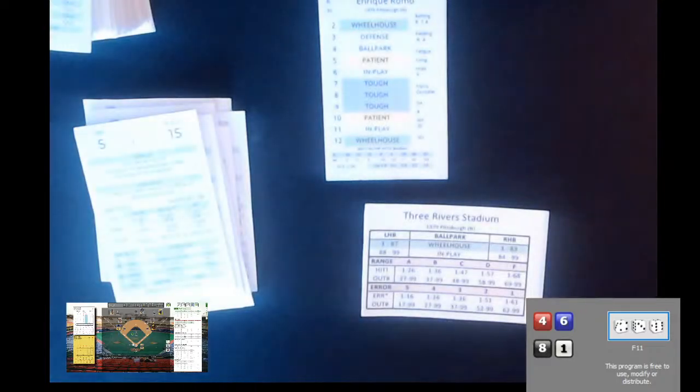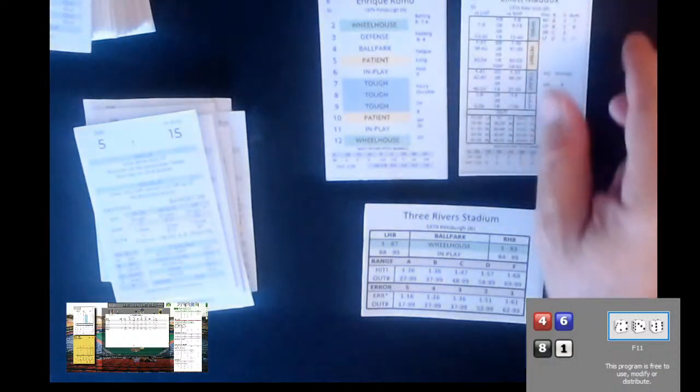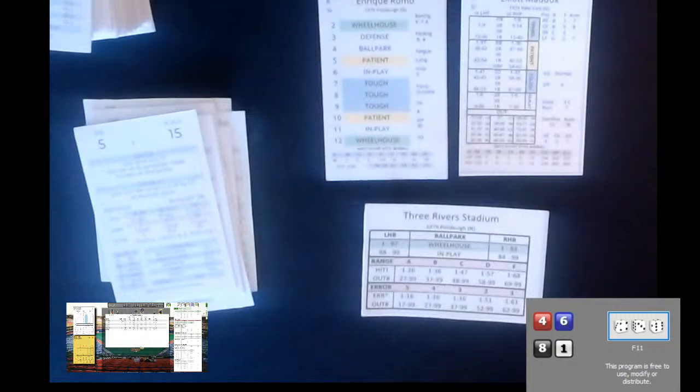With our score 5-1, Pittsburgh. As Murray steps up as the next batter, he will not, as we will pinch hit for Murray. They got to get some runs across. Pinch hit Maddox against the lefty Romo.